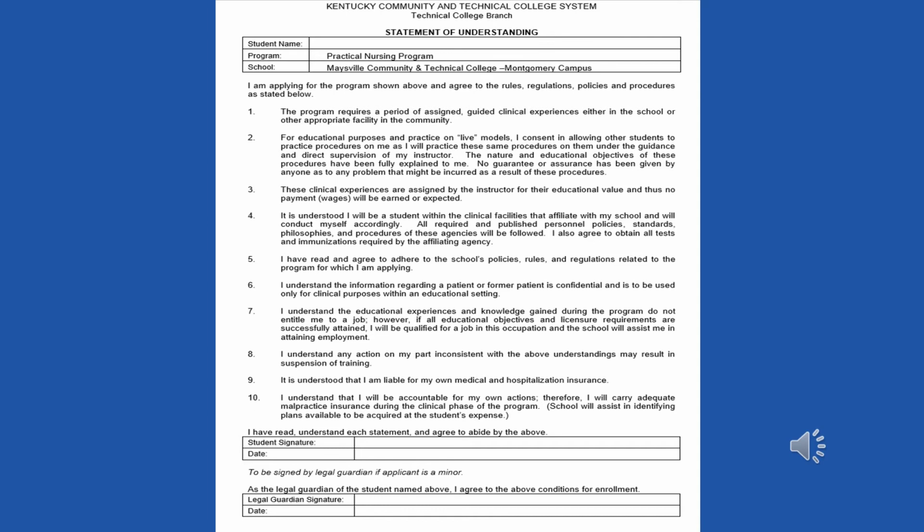Breaking HIPAA can result in a huge fine for students, up to $250,000 of your money. It wouldn't be covered under the liability insurance. So we all live in small towns. MCTC is basically every campus in a small rural area, and everybody knows everybody.